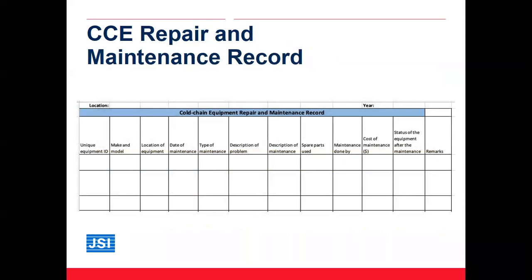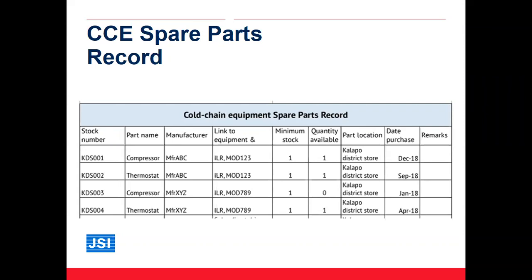Another simple spreadsheet for cataloging information related to cold chain equipment repairs and maintenance is shown here. It's a simple repair and maintenance record. Related to the repair and maintenance record or activity, the cold chain equipment spare parts record is another simple spreadsheet for cataloging information related to cold chain equipment spare parts. And here is a master list. It's like a master stock card for our spare parts.